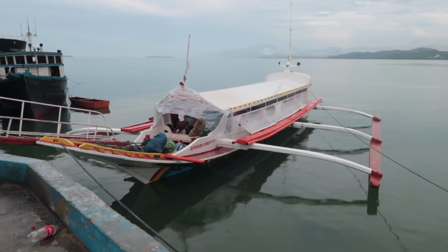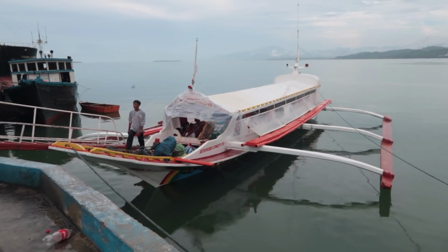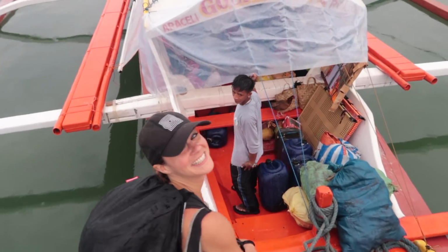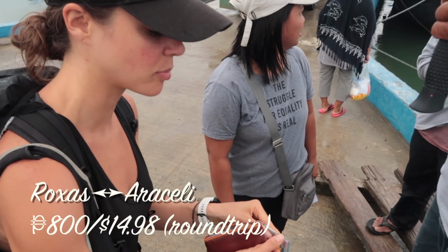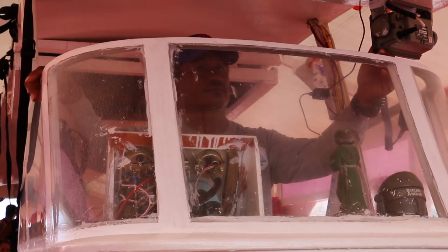Both of them seem to be a banca style boat, and they're covered, so that's great because as you can see, it's raining a little bit right now. And we don't know which one it is exactly, but I can tell you one thing, it's gonna be a hell of a ride. So when you get to the boat, it costs 400 pesos per head each way. So for one person, it's gonna cost 800 pesos round trip.